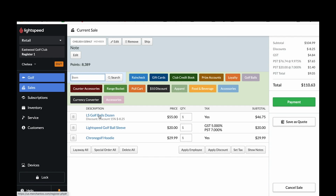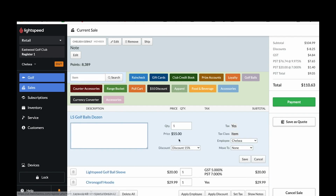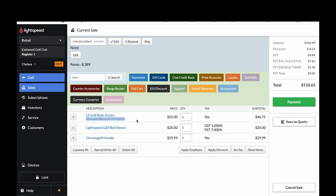Now, you can tell when I click on the item itself, I can't change any prices. I can't change any of this information. That has to do with my employee permissions. So if you're a manager watching, as we mentioned in our manager operations webinar, it's really important to understand the employee roles and what access you're giving to your employees. This is a good way to understand what it looks like from their perspective. For me, I can apply a discount because I've been granted that access. So I can go ahead and hit save and see the discount.